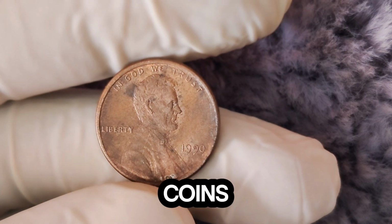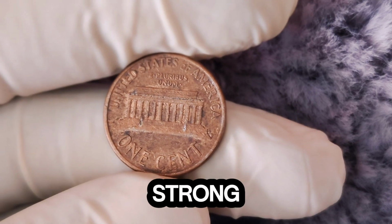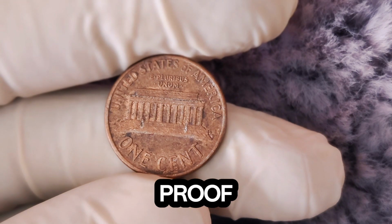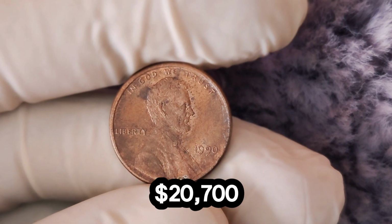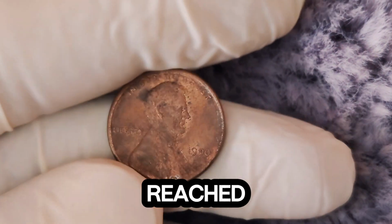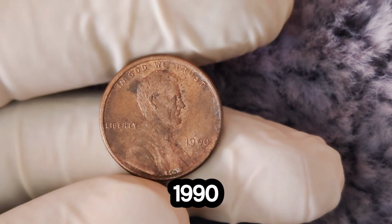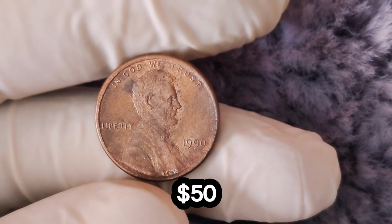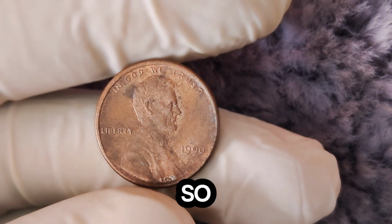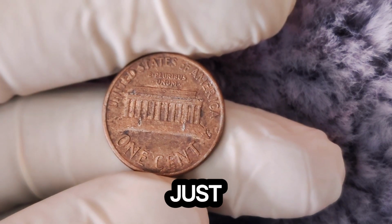The market for rare coins is always evolving, and the demand for rare 1990 pennies remains strong. Here are some recent auction records. A 1990 NOS proof Lincoln penny sold for $20,700 at a Heritage auction. Another perfect condition NOS proof penny reached a staggering $200,000 plus in a private sale. Even regular 1990 pennies with minor errors can sell for $50 to $1,000 plus depending on condition and rarity. So, before you spend that penny, make sure you check. It could be worth way more than just 1 cent.